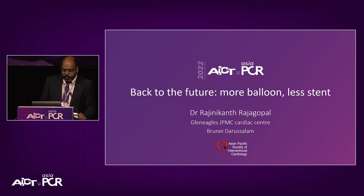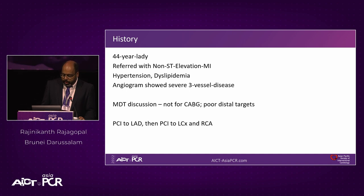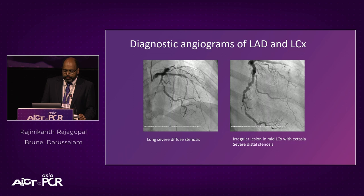This is a patient that we treated not that long ago. It was a 44-year-old lady, referred with non-STEMI. She had a history of hypertension and dyslipidemia. Angiogram showed severe three-vessel disease. We had an MDT discussion. It was decided that she was not for CABG because she had poor distal targets, as you'll see later. So the plan was to do PCI to the LAD, then PCI to the circumflex and RCA.